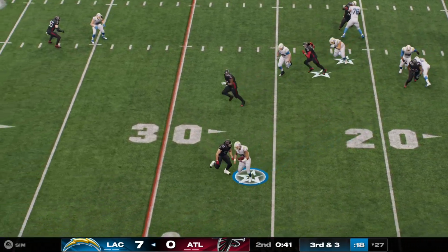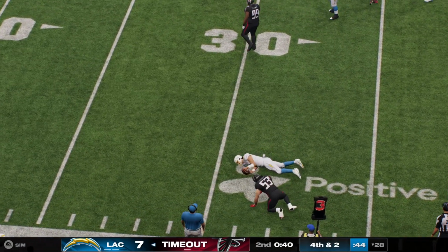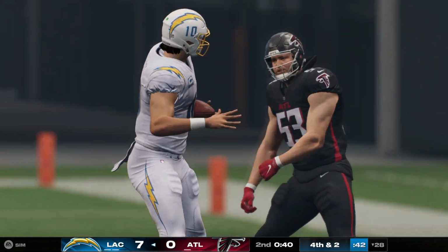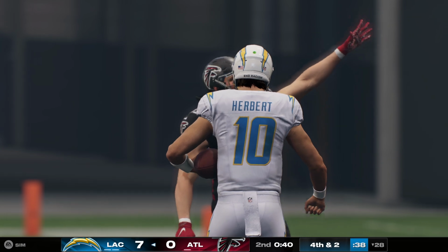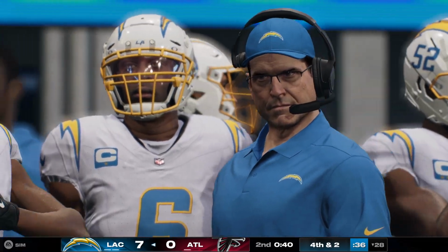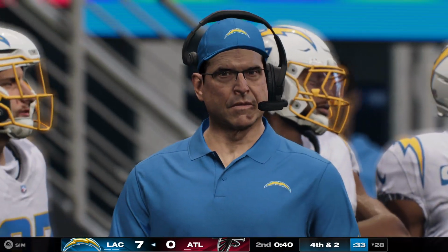Being chased out left. That he's brought down short. 2 yards there, needed 4. The Falcons going to use the second of their timeouts as they'll stop it with 40 seconds remaining in this first half.